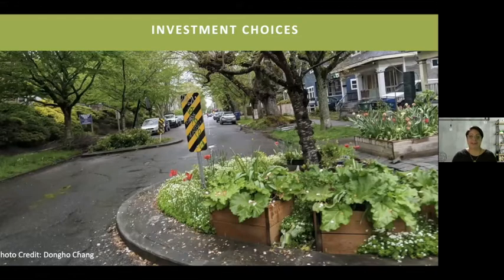So I found this photo from Dongo Chang from Seattle of a reinvestment in traffic calming on a street just by creating more curb cuts to create a more calmed environment, but also a very green environment. So it goes to show that, as Chris was saying, and as Hilly and Maurice have pointed out, these are not new ideas. They're not something that we've got the magic cure for over here in the Netherlands. It can be done and is being done in North America.